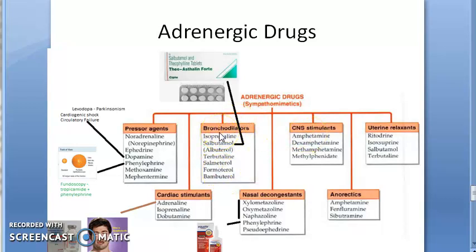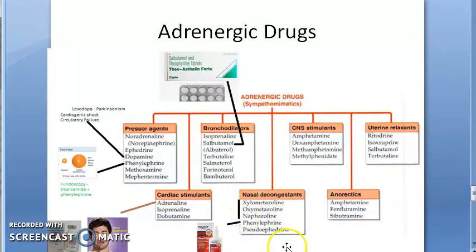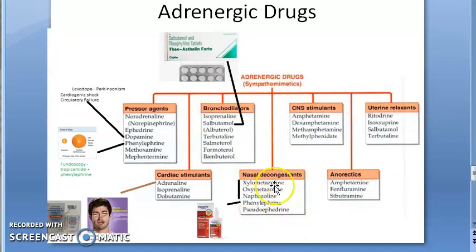Bronchodilator you can understand. You have to run away from the dog, you need oxygen, so bronchodilation. What about cardiac stimulant? Obviously the heart rate is going to go high, correct? And obviously the blood pressure will increase. Nasal decongestants, how does this work? Because there is reduced secretion and also vasoconstriction, both of these will help in nasal decongestion. What about the pressor agent? Obviously narrowing of blood vessels, vasoconstriction, so increased blood pressure. Noradrenaline, dopamine, phenylephrine, all these you should know.